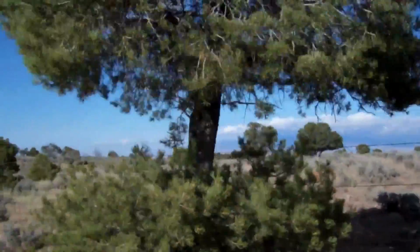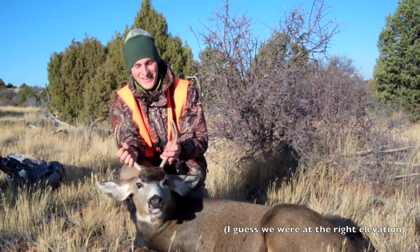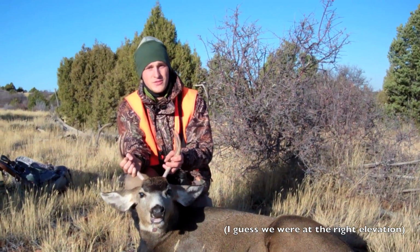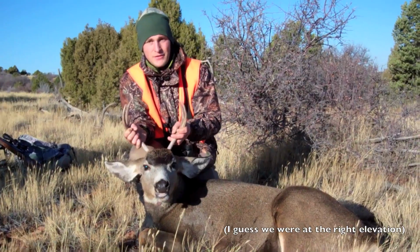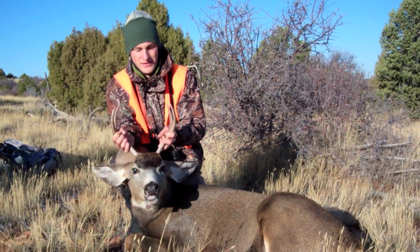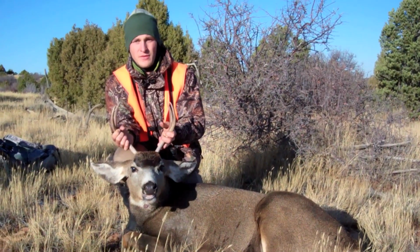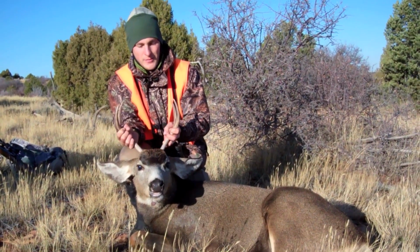Well, we just got our first buck of the trip. We've been hunting through this juniper sage flat here, and we saw one doe this morning, but that was it. We just met a couple hunters that came up from the bottom. They said they'd seen a herd with 2 bucks in it, and no more than 5 minutes later, we spotted a doe at 120 yards, and then this buck walks out behind her.